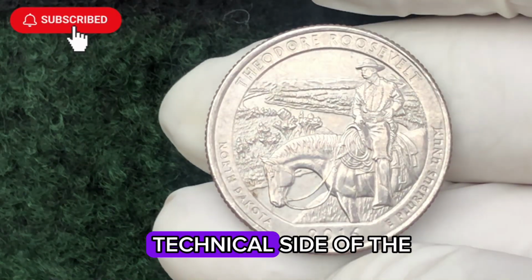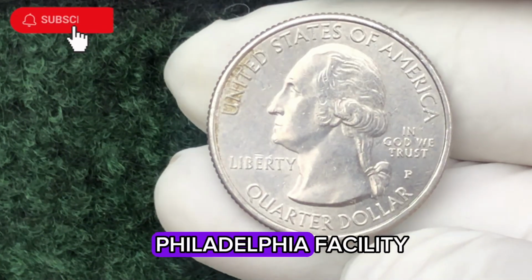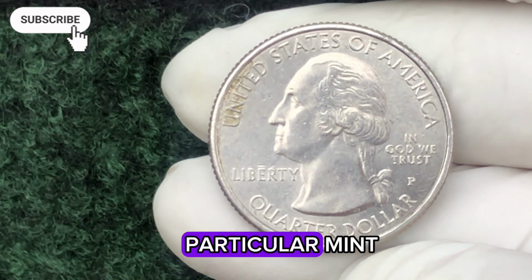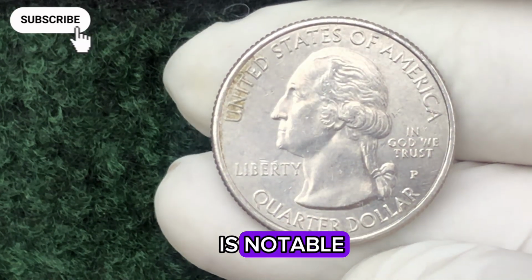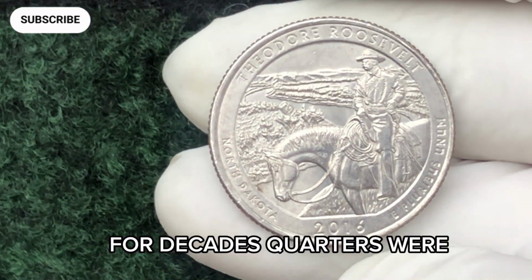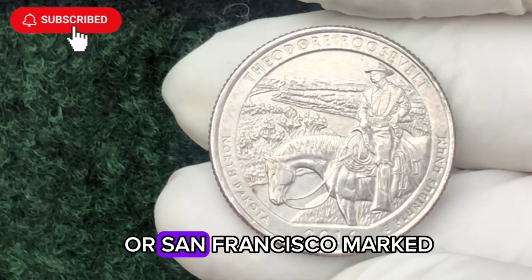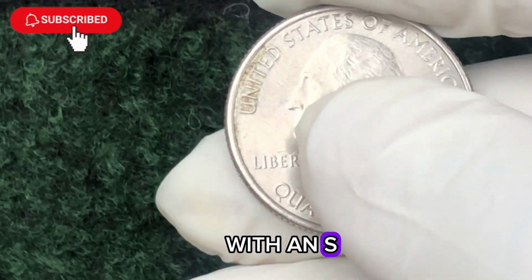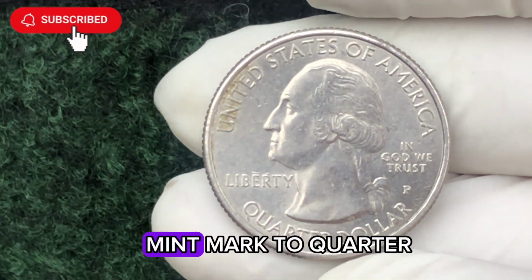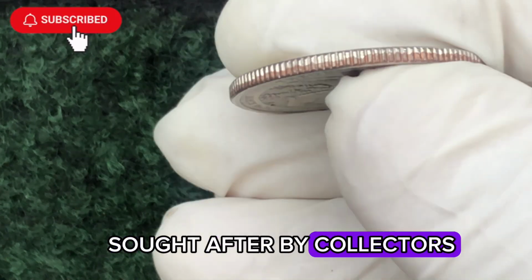Now, let's talk about the technical side of the Theodore Roosevelt Quarter. The coin was struck at the U.S. Mint's Philadelphia facility, and its mint mark, P, designates it as a coin from this particular mint. The P mint mark is notable because it is a relatively rare feature for U.S. quarters. For decades, quarters were typically minted in Denver, indicated by the D mint mark, or San Francisco, marked with an S. However, starting in 2019, the U.S. Mint began adding the P mint mark to quarters struck in Philadelphia, making these coins particularly sought after by collectors.